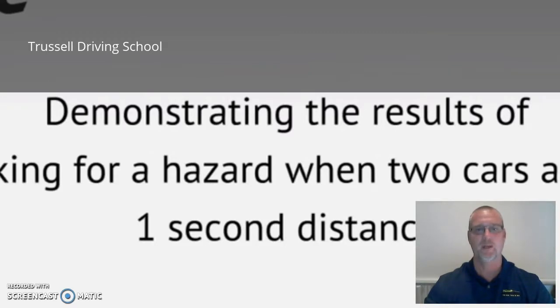Now, the way you determine that is you pick out any stationary landmark ahead, and when the rear of that car ahead of you passes that landmark, you should be able to count 1001, 1002, 1003 before the front end of your vehicle reaches that landmark. If you do not reach a count of 1003, then you simply need to back off.